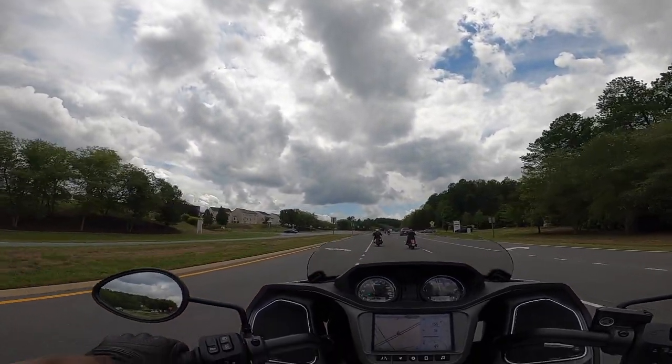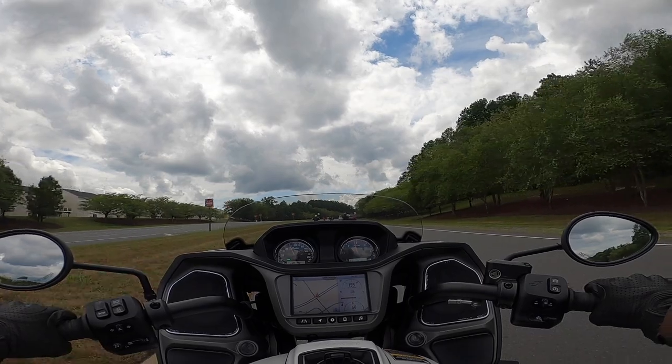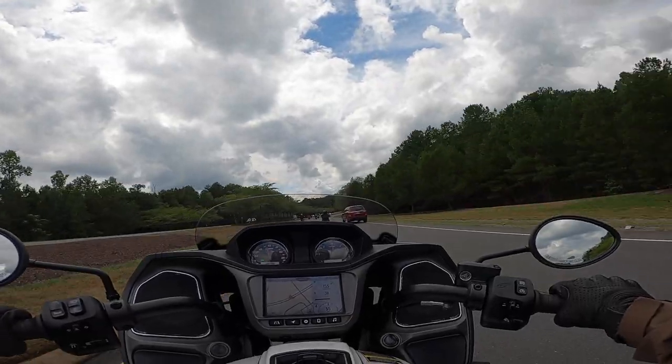Last time I was out on my Chieftain, when I was coming home from filming my last ride, I was in stop and go traffic for 2 hours. And yeah, 2 hours on any motorcycle sucks. But I would have been dead meat on my Scout, and I managed on the Chieftain.